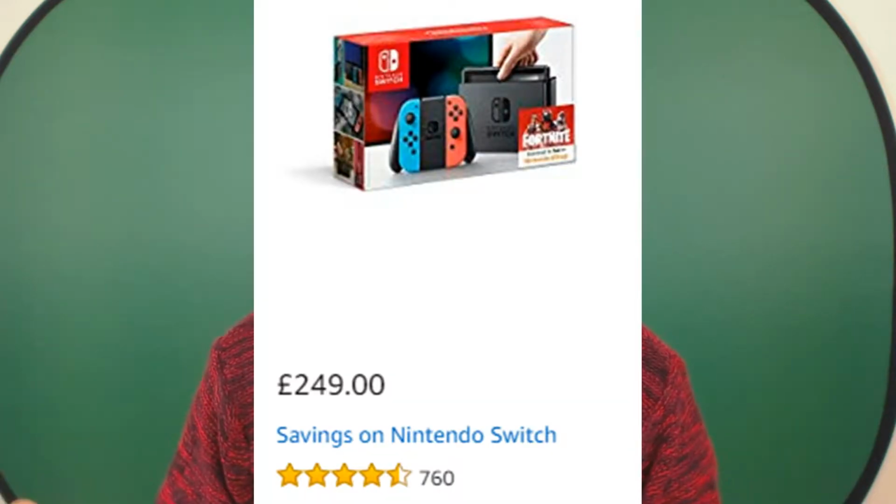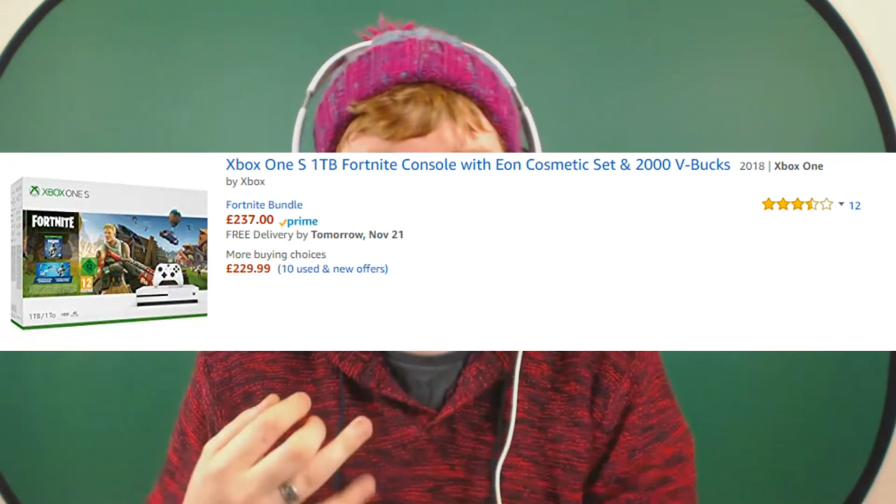Console gaming seems to be more accessible due to its lower price tag initially, especially around this time of year with Black Friday deals coming up. You can get Switches, Xbox Ones, and PS4s for £200, $200-ish with bundles and stuff. And if you were going to spend the same amount of money on a gaming PC, you'd probably be looking at definitely used and probably significantly older hardware. You should be able to game somewhat on that.